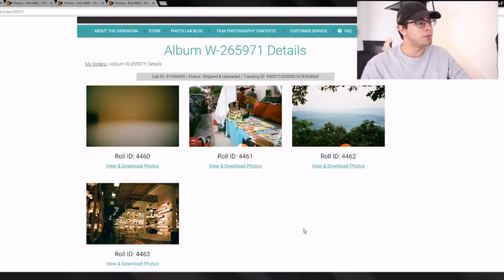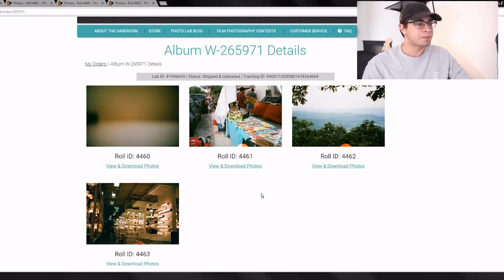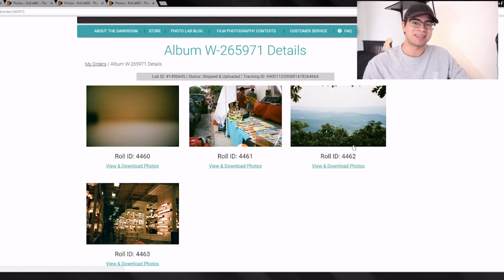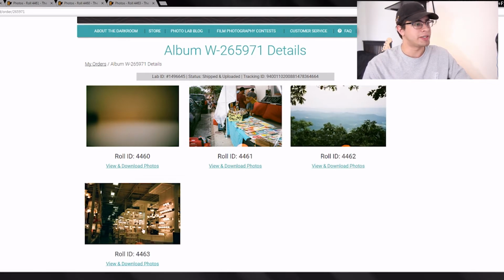These 4, though, for the most part, I went through 2 of them fully. They look pretty okay. I'm really pleased with that. So we have roll ID 4462. That is from my Shenandoah National Forest vlog trip that I went to with my friends. This is the roll of film that I brought with me to shoot on my Olympus Stylus Epic Zoom 80 film point and shoot camera. So there's some cool shots on there.